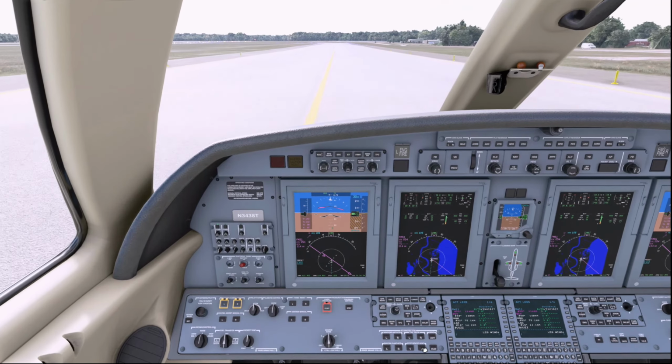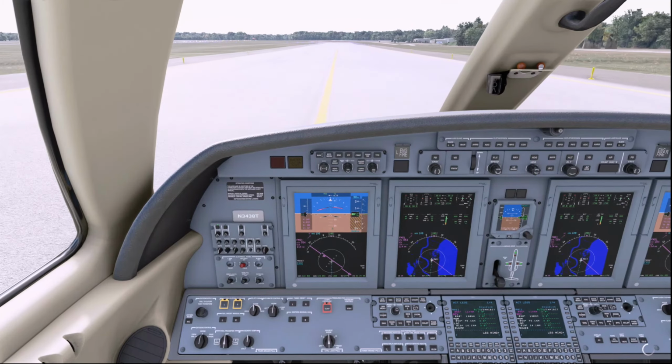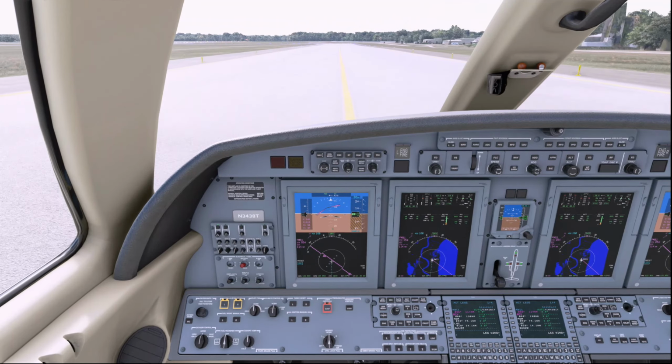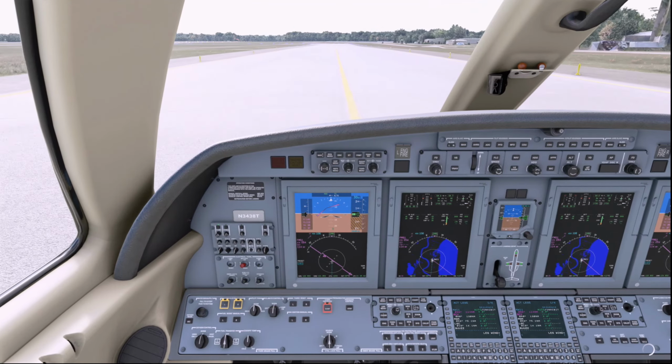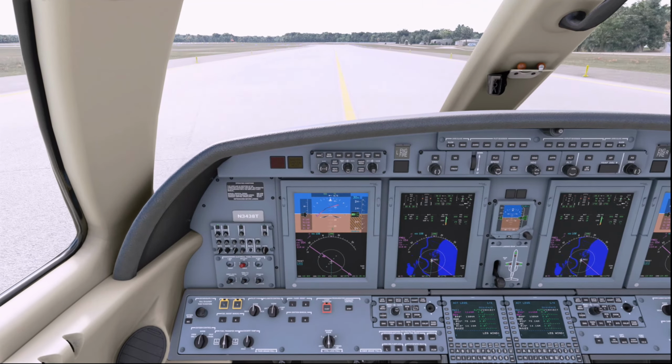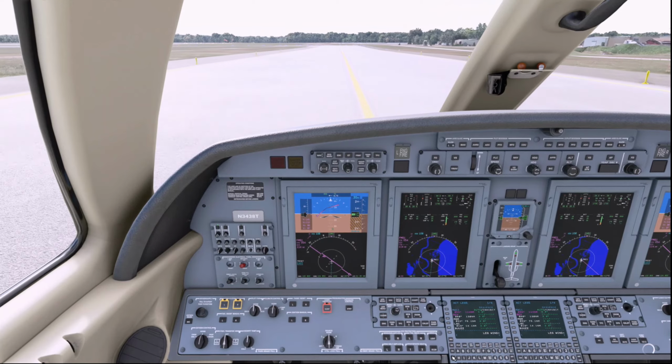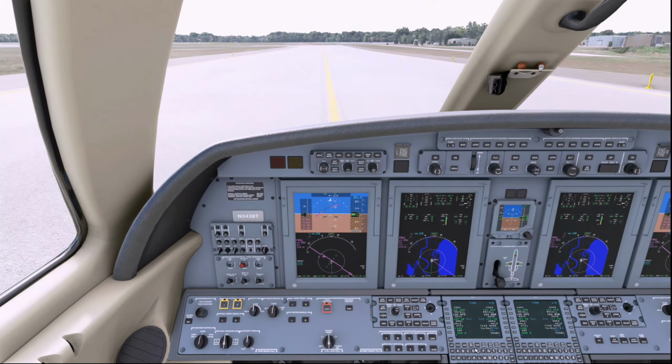Protection systems, check the rudder bias systems, fine. Seats upright. Speed brakes off. Trims are set for takeoff. Crew briefing is complete. TCAS. Forgot to set the TCAS. That's why we have checklists, right?